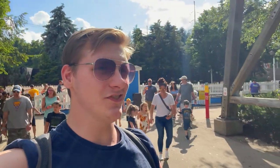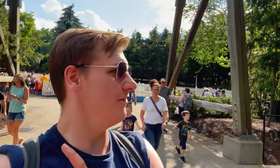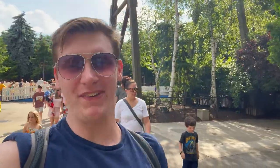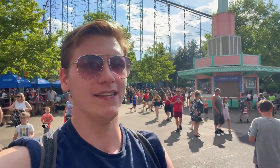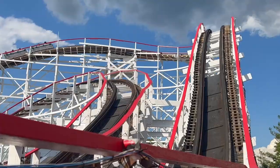Okay, that was so much fun. So simple, but so fun. The way you just fly around those corners, that just made me giddy. So far, we've just been doing the park's steel coasters, but I think it's time that we do one of their wooden ones, and I can't think of a better one to start with than Thunderbolt.